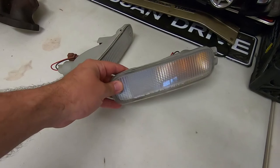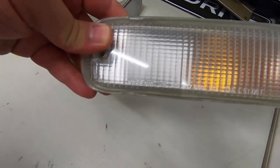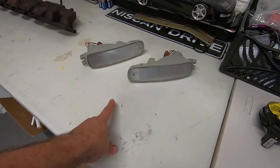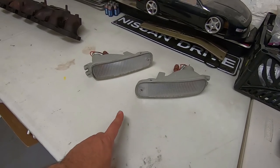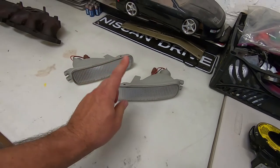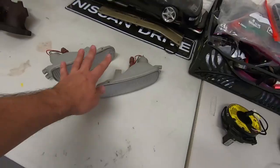I got some new-to-me front markers. These are actual genuine Nissan. These are actually from a 1993 to 1997 Nissan Altima. They are the exact same ones that are used in the Stagea, only you can get these OEM clear. So we're gonna do that today too.